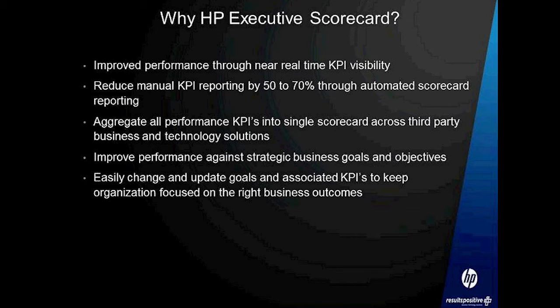And the last bullet on there talks about the scorecard itself. What's great about this is it's very easy to update your goals. So whenever you embark upon this type of a project, you would deploy this. It deploys very quickly. But once you set up your goals and objectives, which then cascade down to your KPIs, you want to be able to set thresholds as far as what determines the success or failure as far as red, yellow, green of those KPIs. You can actually adjust those thresholds over time.